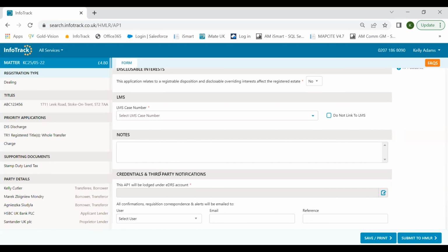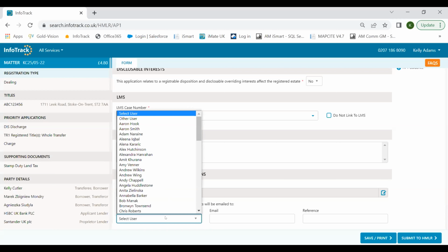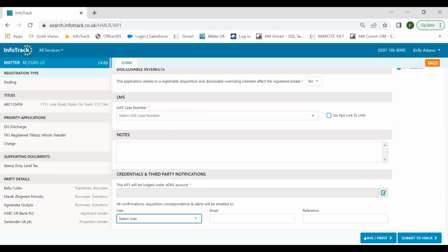Finally, here at the bottom of the form is where you can confirm the credentials used to submit the application. These should be stored in your InfoTrack settings, but on occasions where your Land Registry eDRS account changes, or say you need to update the password, you can update them here as well. You can also include any third-party recipient information here for all correspondence about this application. Simply select a colleague from the drop-down or select other user to manually enter the details.